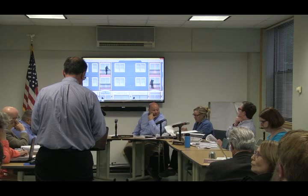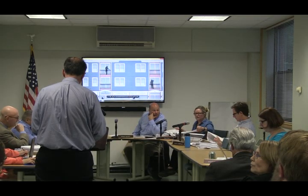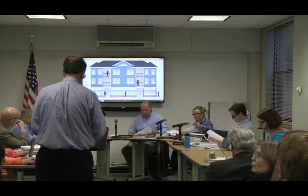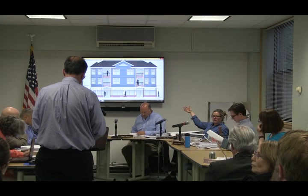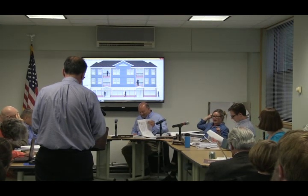That's why I think we don't have any details of the windows and the trim around it. You didn't have any detailed pages on that, right? No, we don't have. So I think we need to see that, because that section of Camp Woods Road is a very mishmashy part right now, and you are going to set a precedent.